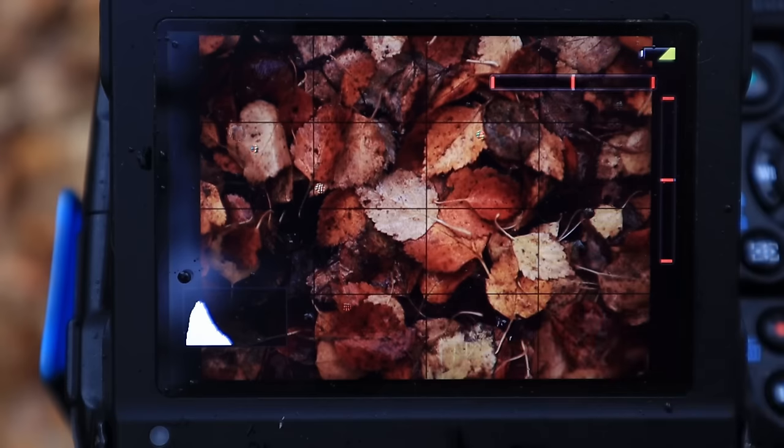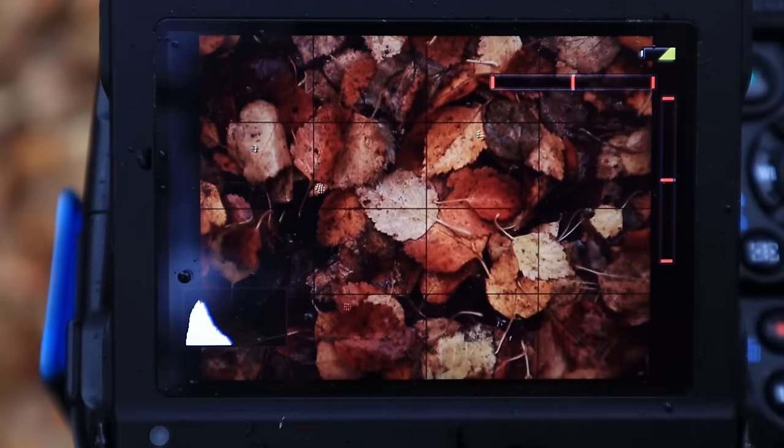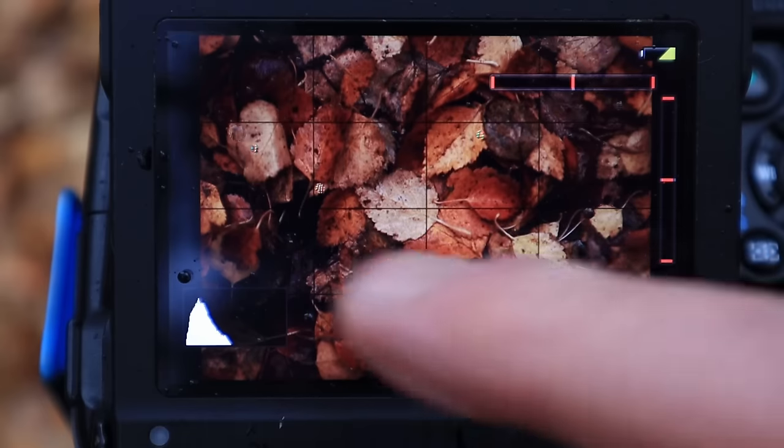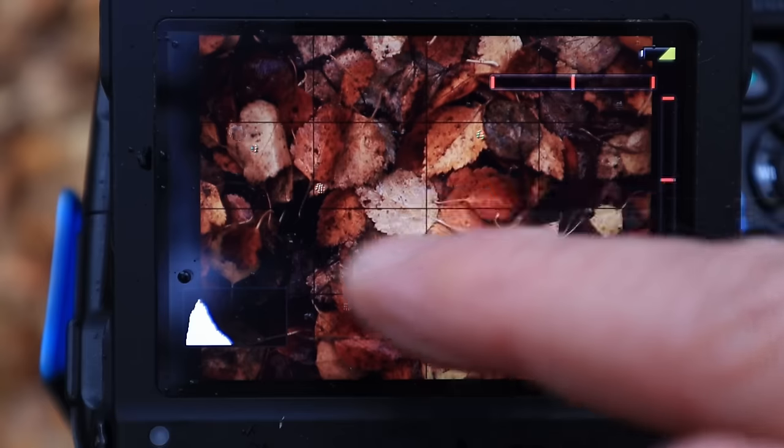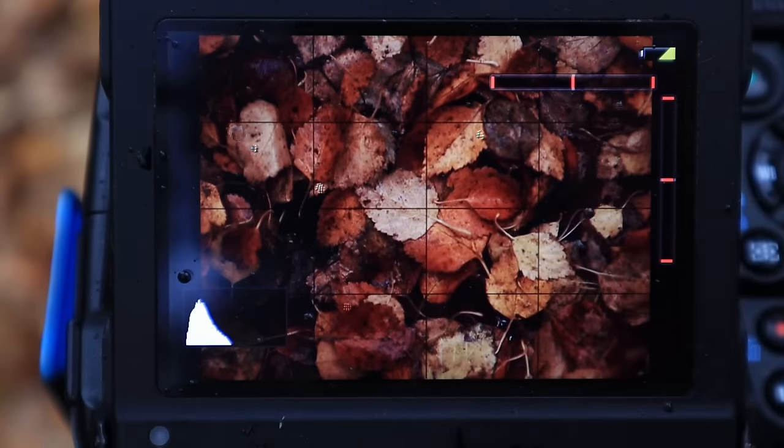Really beautiful, simple scene. Typically one of those wallpaper type images that look great when they adorn your desktop on your PC. Now, as per usual, it's inevitable that you're going to get one leaf that stands head and shoulders above the rest, and that's that one there, the one in the middle, and it's just to draw you in, just to pull you into the scene.